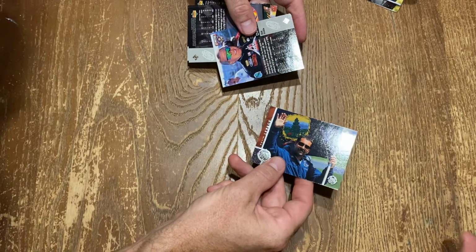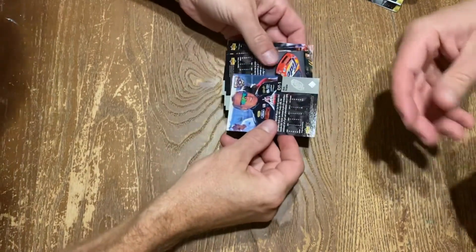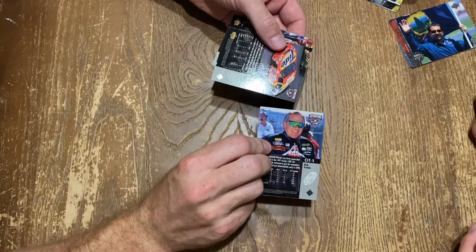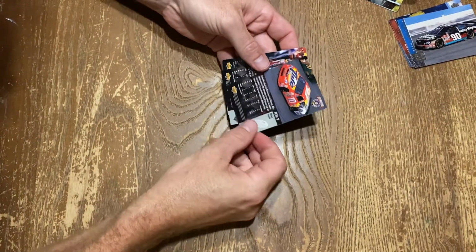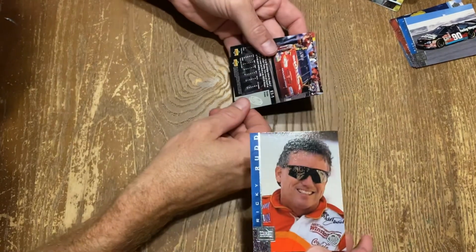What do we got here? Kevin LePage. He looks like maybe he's a pit crew guy or something. Let me see. No, he's driving. Kevin LePage. Dude, check out the sunglasses. Whoa, nice. Dick Trickle. I know that name. Yep, for sure. Dick Trickle right there. All right. Ricky Rudd. Oh, yeah, Ricky Rudd all day.